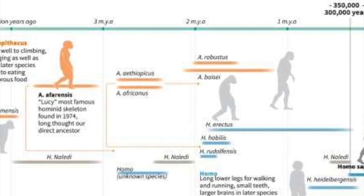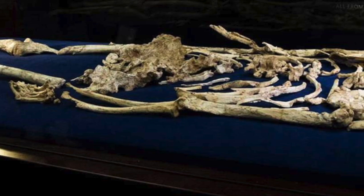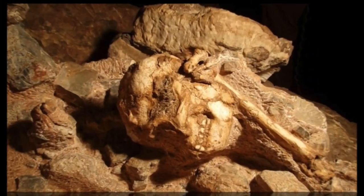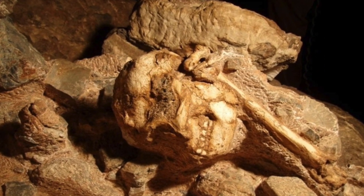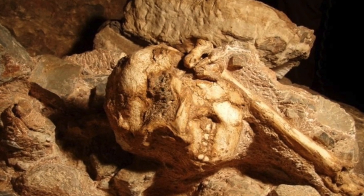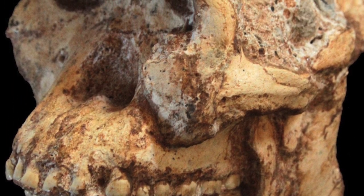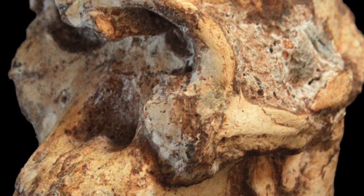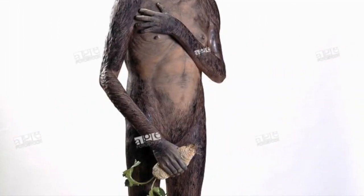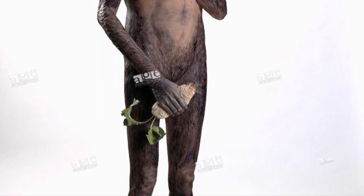This particular one is the world's most complete skeleton of an early human ancestor, and they had a 90% complete skeleton of this old female that was 3.67 million years old. So this is very, very far back. This is actually more complete than the Lucy skeleton that is very famous. And it offers conclusive evidence that human ancestors became efficient upright walkers while they were still sustainably tree-dwelling animals.